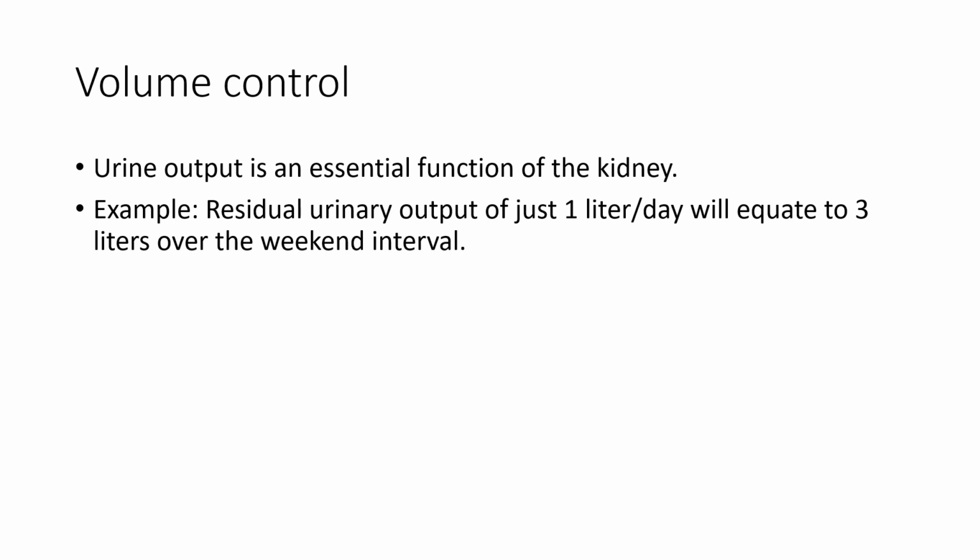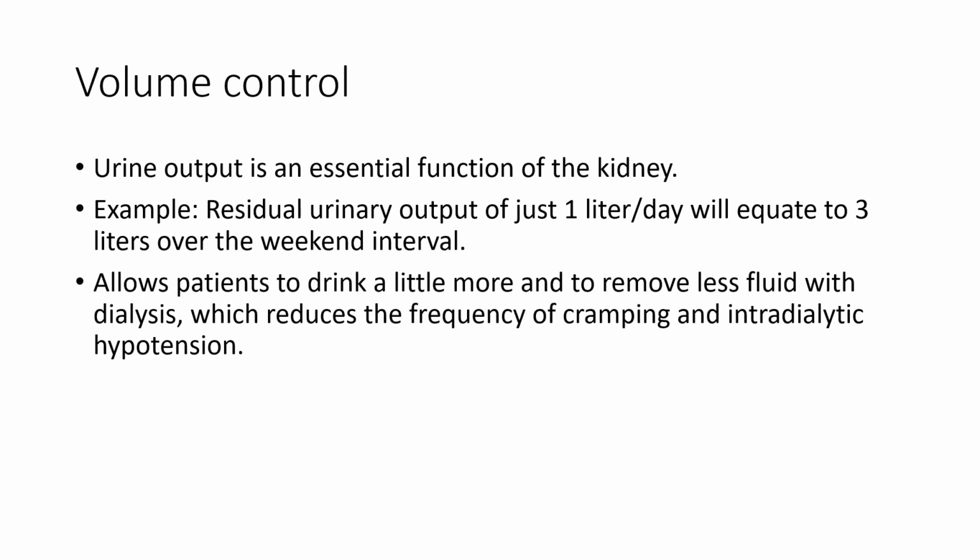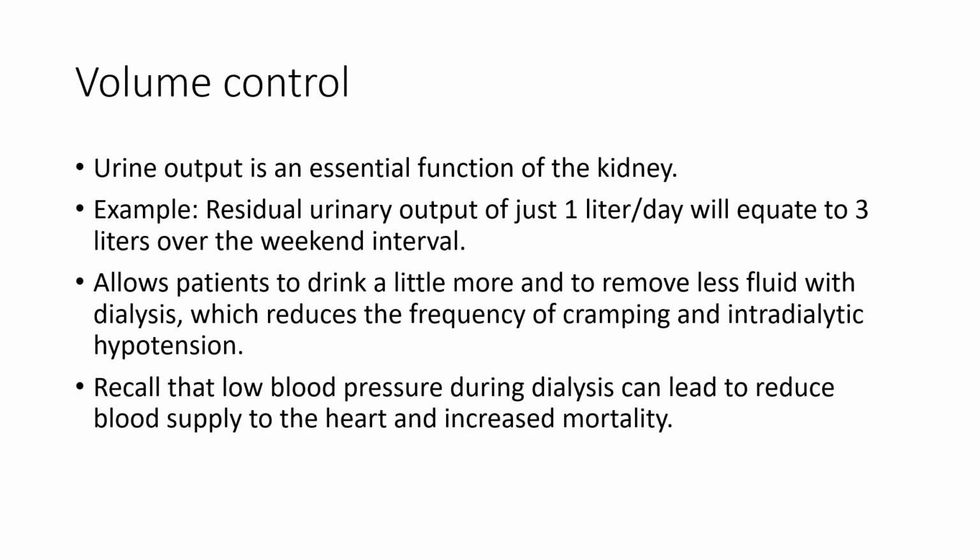As an example, a residual urine output of just 1 liter per day equates to 3 liters over the weekend interval. This allows patients to drink a little more, to remove a little less fluid with dialysis, which reduces the frequency of cramping as well as intradialytic hypotension. Recall that low blood pressure during dialysis can lead to reduced blood supply to the heart, so-called myocardial stunning, decreased blood supply to the brain, decreased blood supply to your organs, including the kidneys. All of this can impact mortality.